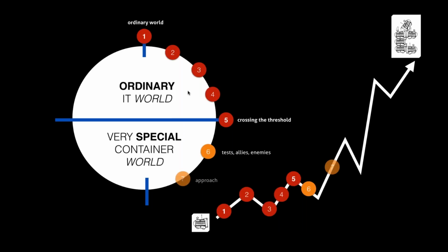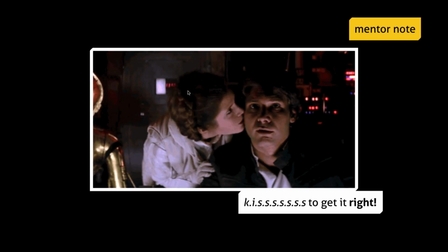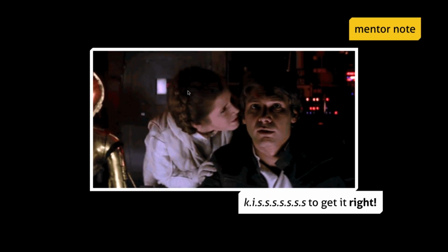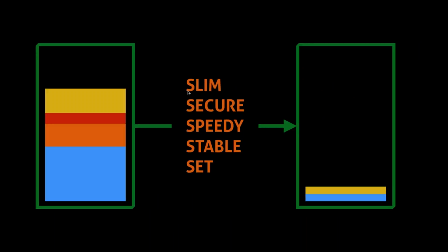In this story, the approach is the moment where you deploy in production. This is the moment where you take all the test learnings, enemies, and allies together to fight and understand this thing and run things in production. This is what I call KISSES to get it right. KISS: keep it simple, stupid. I have five things for images: keep it slim, secure, speedy, stable, and set.